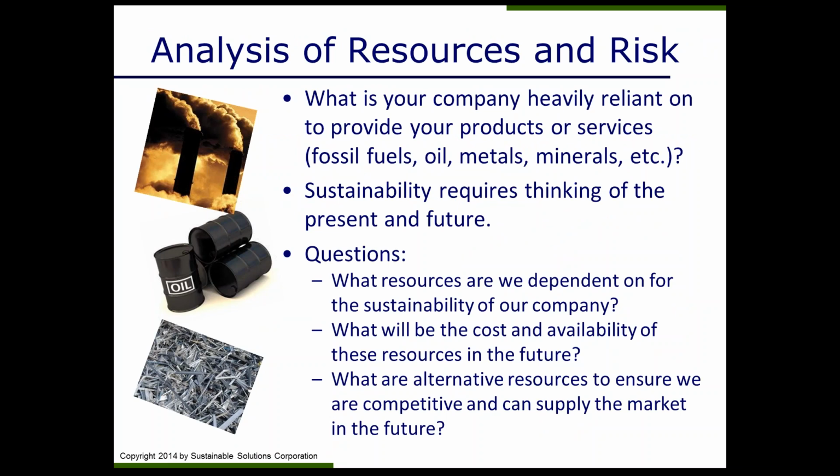So SPI can involve a lot of activities, and an important one is thinking about the risks related to the materials that you use. So, for example, what is your company heavily reliant on to provide your products or services? Is it fossil fuels? Is it oil, minerals, specific metals? And it also helps you think of the present, as well as the future.